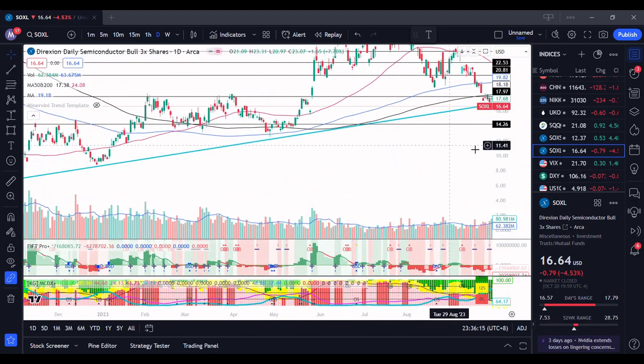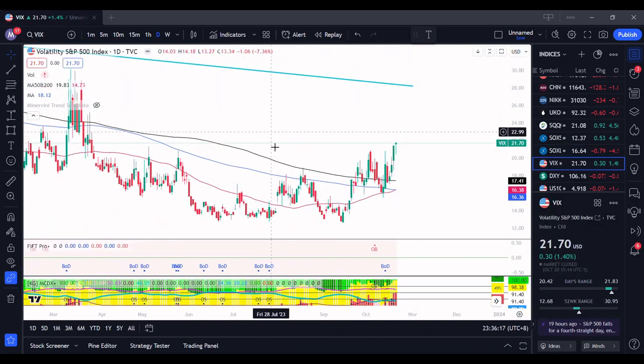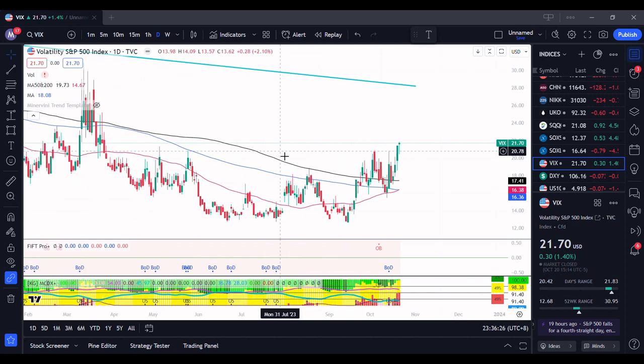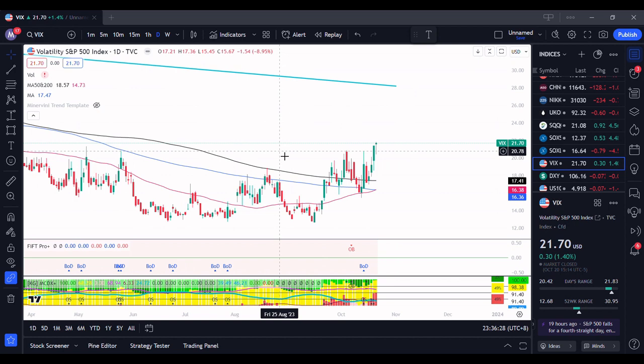Okay, for the US sector, the VIX volatility index has broken out again. Previously it didn't manage to break out and continue. This time it managed to break out and follow through. So this is not a good thing. When the volatility index is high, usually the indexes will come down.